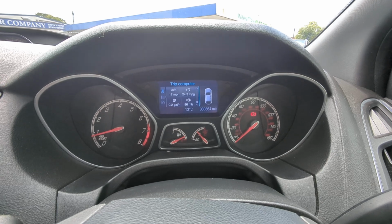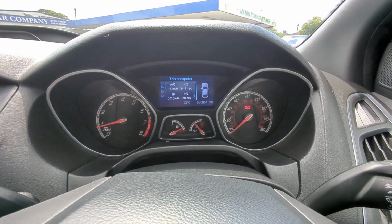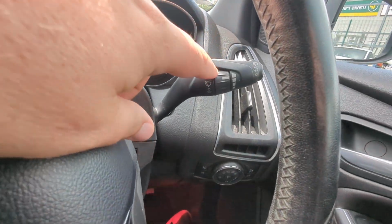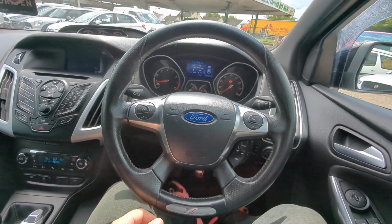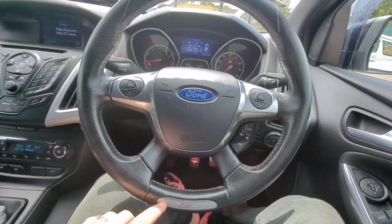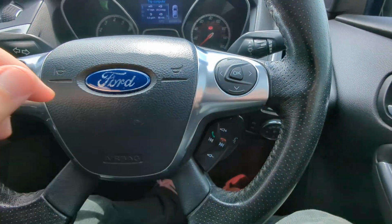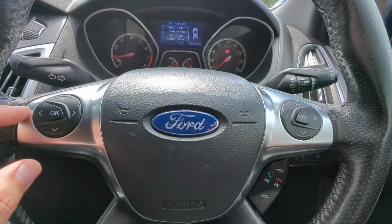The retail on this car with those miles without the category is something like 7.5 grand, so obviously we've got it advertised considerably less. Wipers over here, indicators here, multifunction leather steering wheel with the ST logo down the bottom, audio remote, speech mode, which it has got. I'll demo that for you in a second. And then these ones go through the onboard computer.